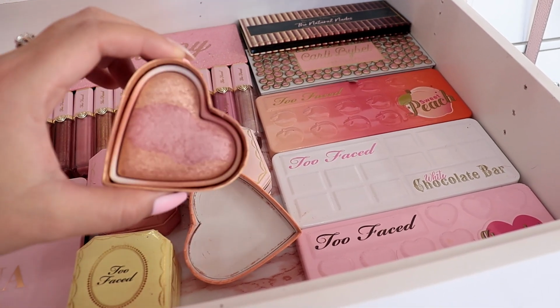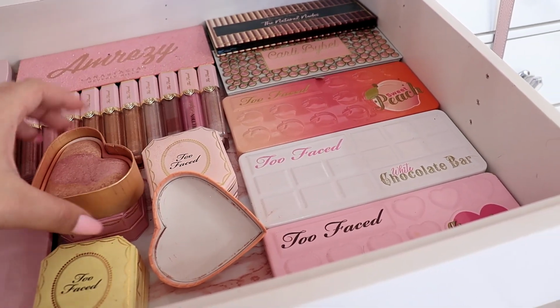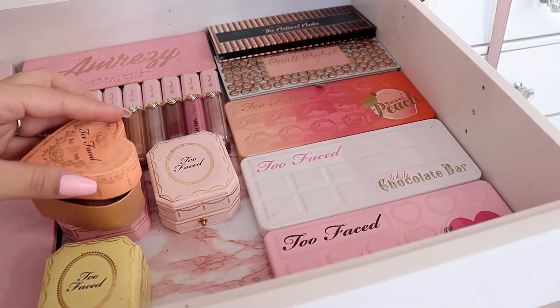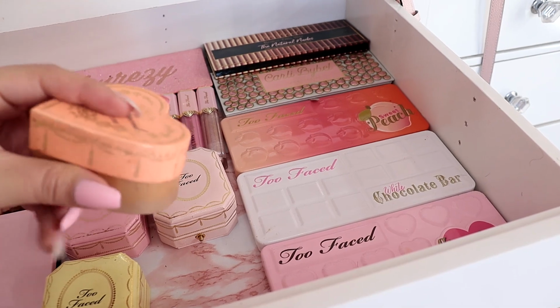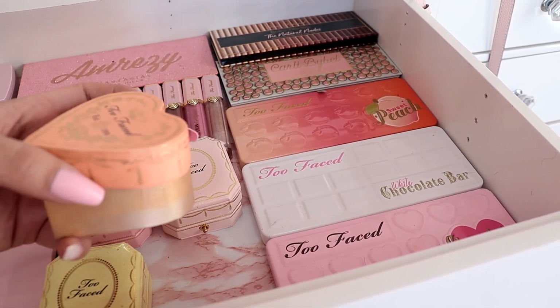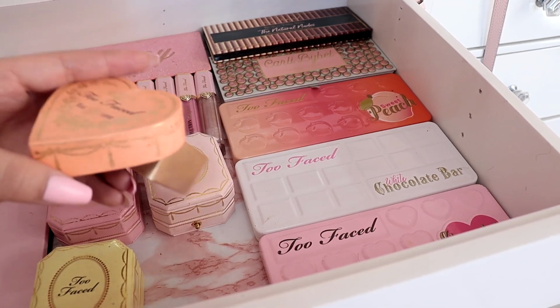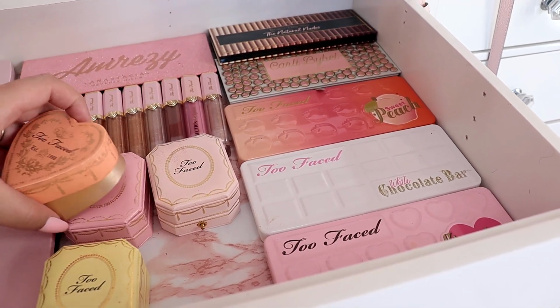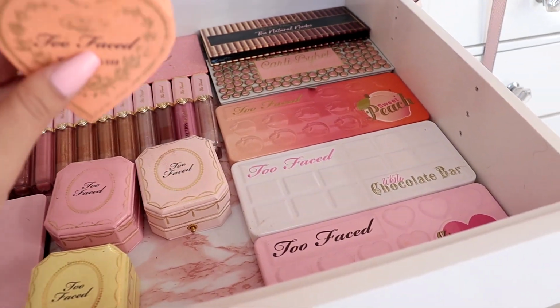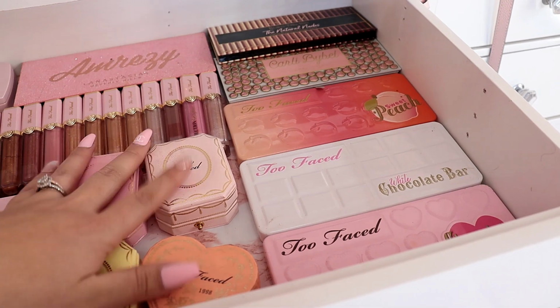So I recommend this one if you guys already own it in your collection, or if you see it at a Ross or Marshalls or TJ Maxx, pick it up, girl. It is amazing. It is gorgeous on the skin. I've used this on so many clients and people are always like, why does my skin look so good? And I feel like this blush just does it. So I cannot stop talking about those products.